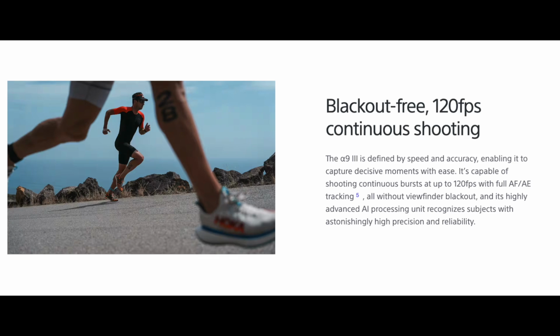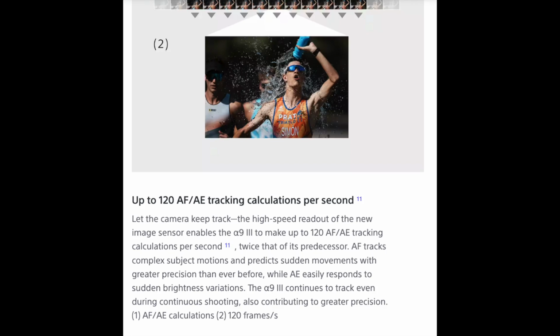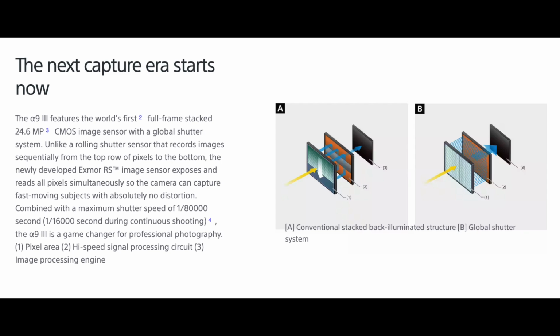It has 120 frames per second continuous shooting, a maximum shutter speed of 1/80,000 per second, and an incredibly advanced autofocus tracking system. Like, seriously, it locks onto an eyeball and then you can move the camera around any which way and it'll keep that eyeball locked on in frame. Very cool. The thing that really made headlines about the A9 III, however, was its global shutter.